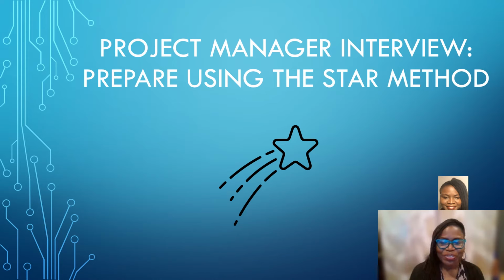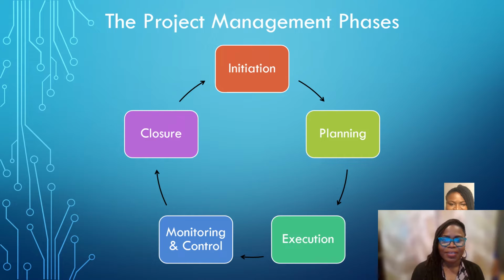I'm a tech trainer and career coach, and I help professionals transition to tech by leveraging their existing skills and abilities. Today, I'd like to talk to you about the project manager role and preparing for a project manager interview. Project management is an integrated approach to delivering a solution or solving a problem. And all projects, regardless of whether they are construction based or IT based or healthcare based, they all follow a project management workflow and five key project management phases. Those phases are initiation, planning, execution, monitor and control, and closure.